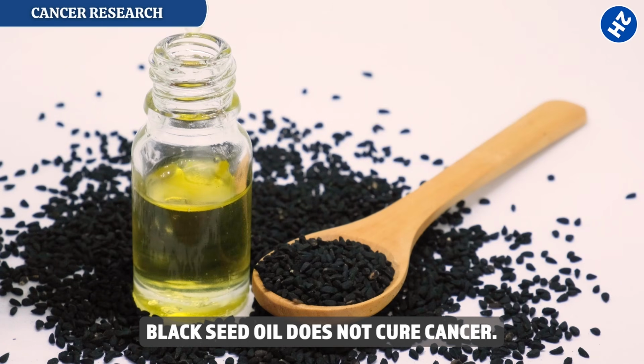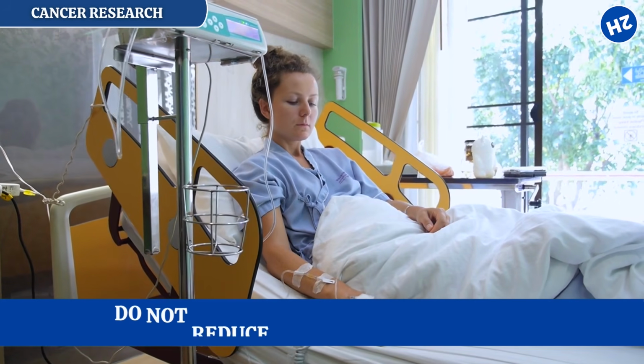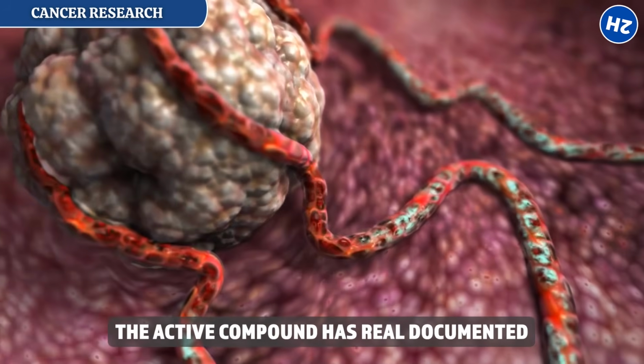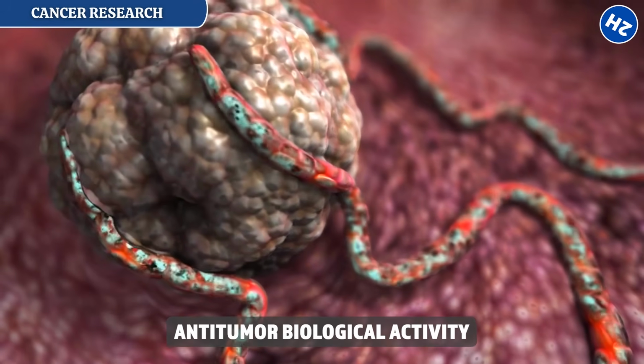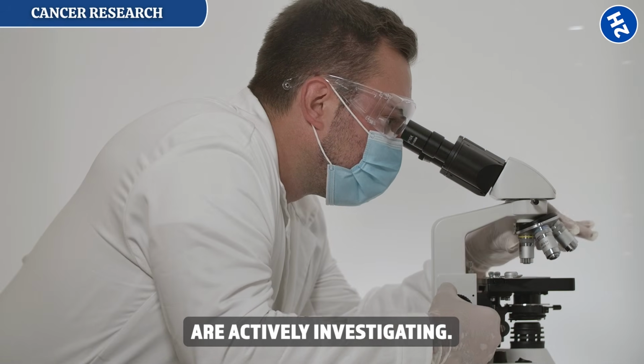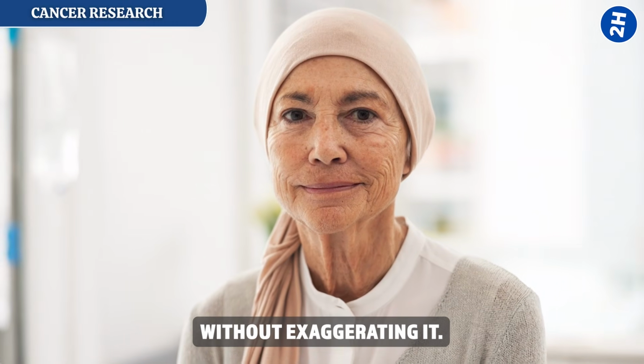Black seed oil does not cure cancer. If anyone close to you is in treatment, do not reduce or replace any medical treatment for any supplement. The active compound has real, documented anti-tumor biological activity that serious researchers are actively investigating. The honest truth is compelling enough without exaggerating it.